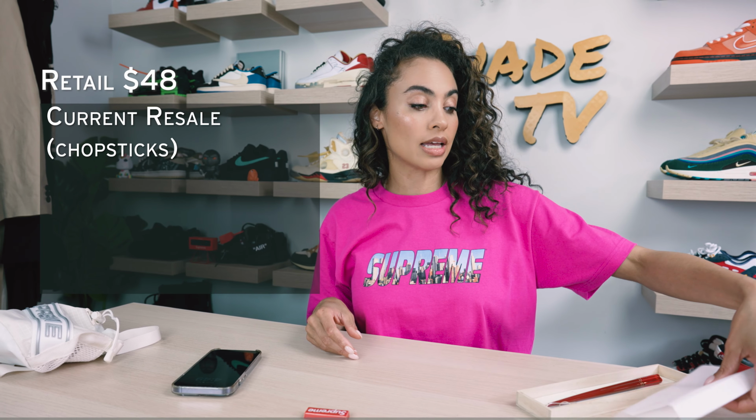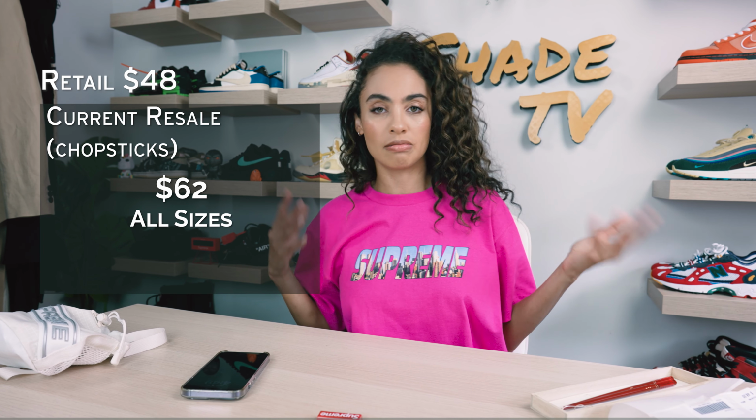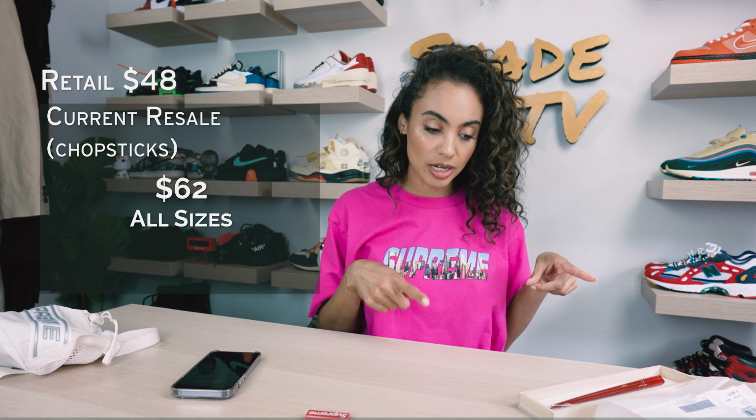Next up, we'll do the chopsticks. So these retailed at, let me just double check actually, $48, and they're currently reselling at around $62. Not, again, too crazy over that retail price point.